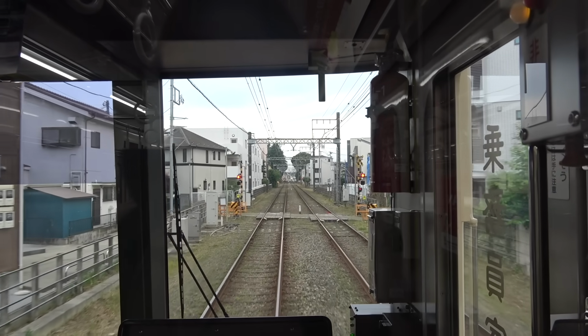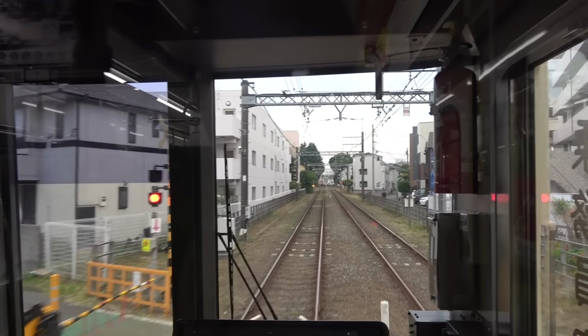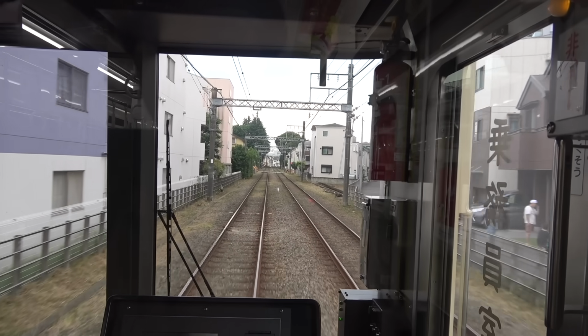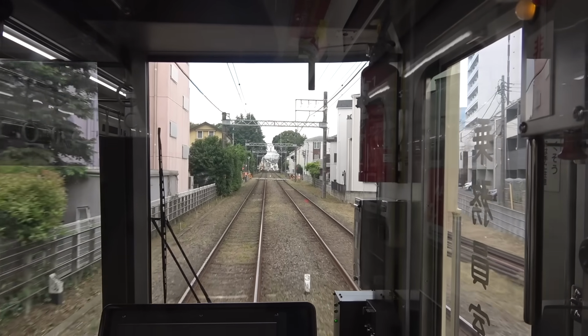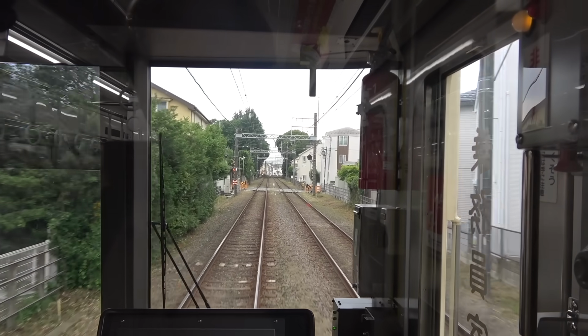Thank you for using the Keio line. This is the local train bound for Fuchukeibaseimon-Mae. The next stop is Fuchukeibaseimon-Mae. KO46. This is the last station of this line. The doors on the right side will open.